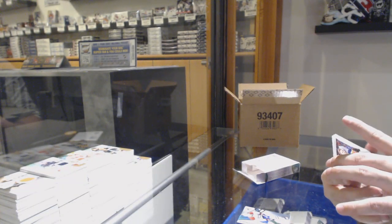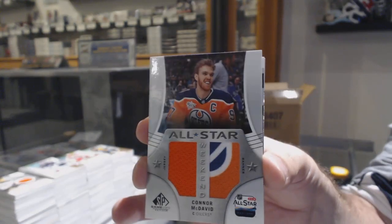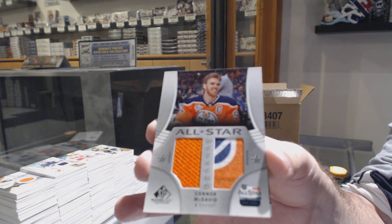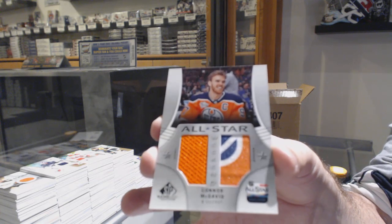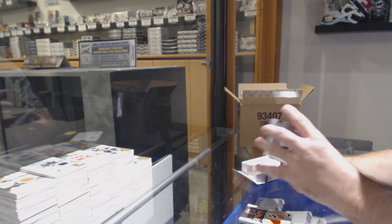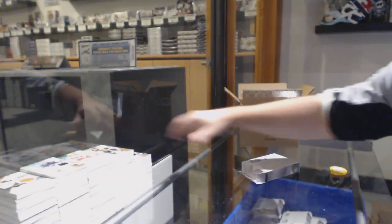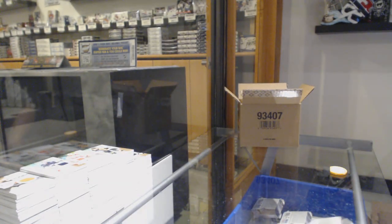Damn. That's hilarious. All-Star Weekend, Connor McDavid. Woo, two McDavid. Nice piece, too. Relics Blends, Thomas Chabot to 125. Lazar to 120, or to 599 rookie jersey. That'd be awesome if that Relic Blends with Connor McDavid, too.